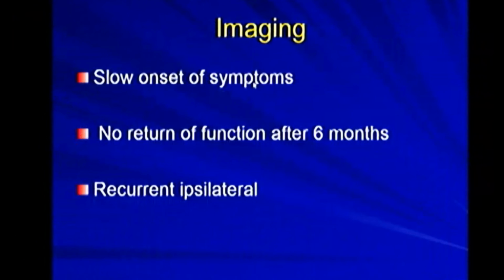Imaging, typically we ask for imaging if it's a slow onset of symptoms, if the patient is gradually losing facial nerve function, because if it's acute onset like Bell's palsy, it happens immediately. It doesn't come gradually. But if there is a gradual onset, that means there is a slow process, either a tumor or inflammatory condition that is eating into the nerve or compressing the nerve. So slow onset of symptoms is one of the indications. Another indication is no return of function after 6 months, because typical Bell's palsy improves.